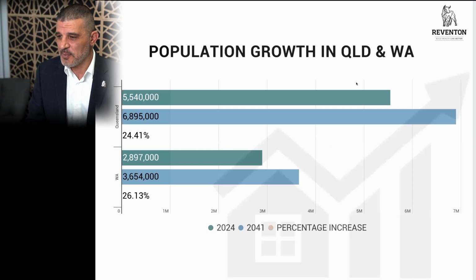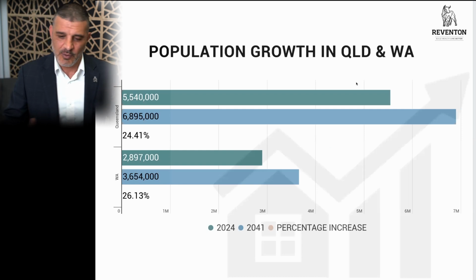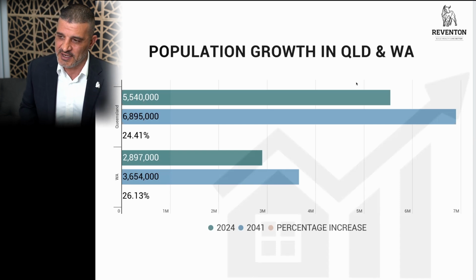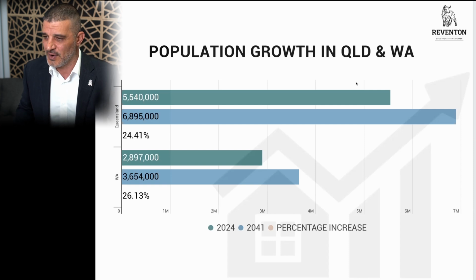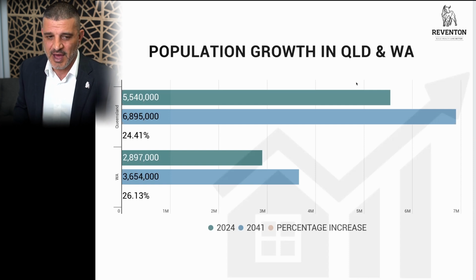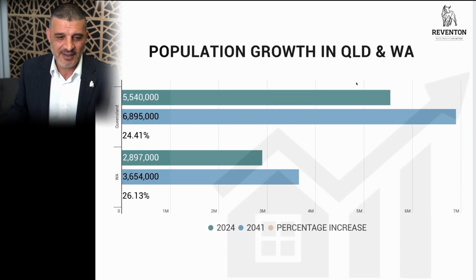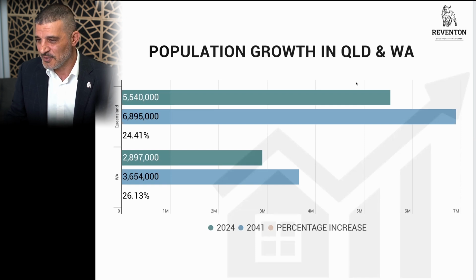Population growth, as we spoke about, is one of the factors. I don't want to talk too much about this, Tim, to be honest, because there are so many different factors taken into consideration. But if we just have a look at the numbers at the moment, there are 5.5 million in Queensland. They're projected by 2041 to reach almost 7 million, so a 24% increase in population, which is significant.